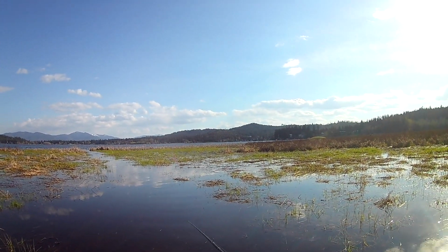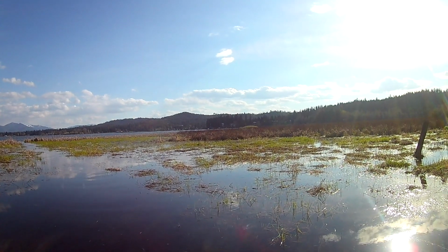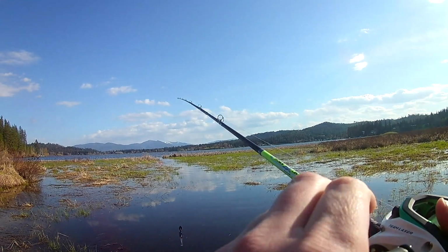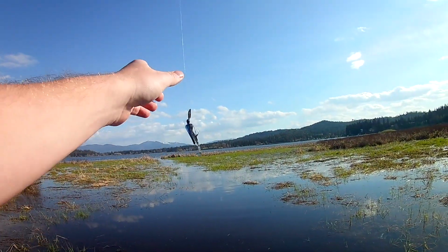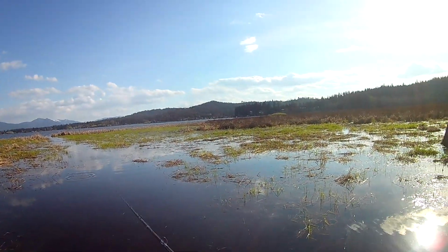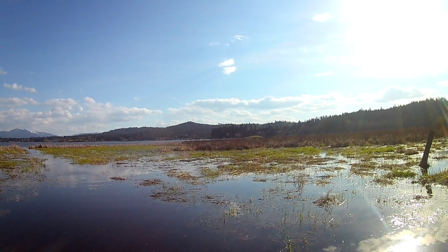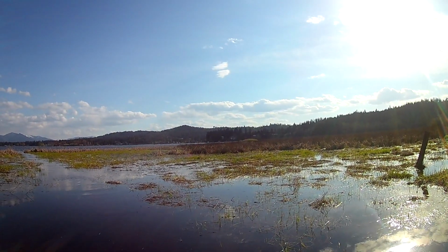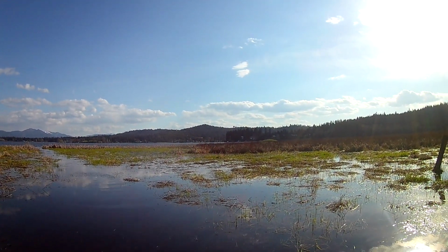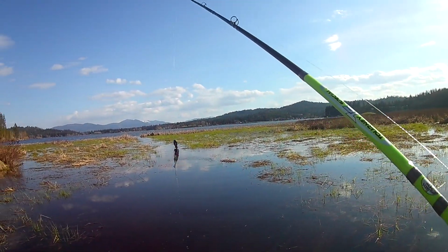So what I've been doing is just rolling it in really slow, as slow as I can go to where I can still feel it kind of vibrating down there. And this water, there's maybe a foot of visibility.